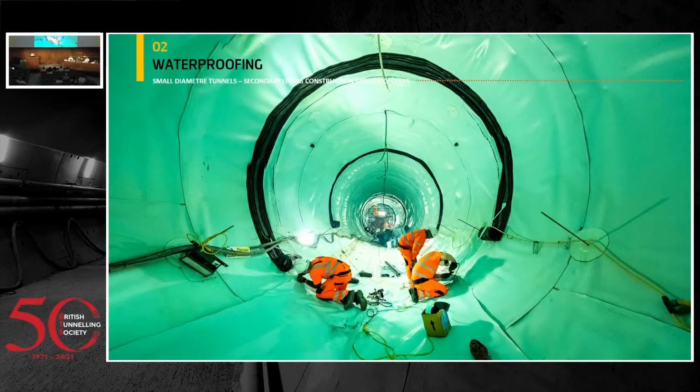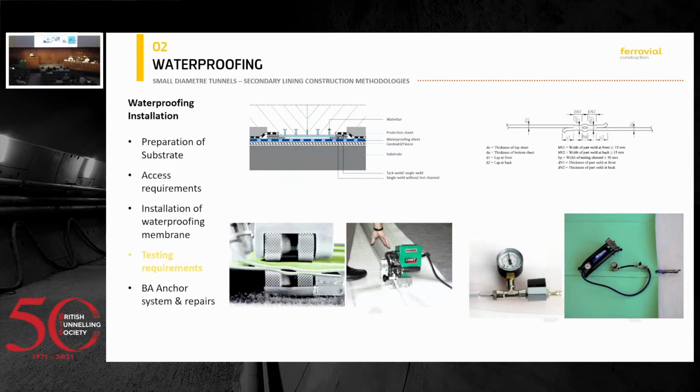This is a photo of how the waterproofing works are being done. You can see crown has been completed, and then the guys are working on the invert. The quality standards for the waterproofing were quite onerous as well, but our subcontractor had a lot of experience and a very robust system, and you can see there how the membranes were welded together with a double seal on the top right, how the water bar system works, and we were doing tests in every single joint for 2 bars up to 1 hour. So we can say that we install a pretty robust waterproofing system.